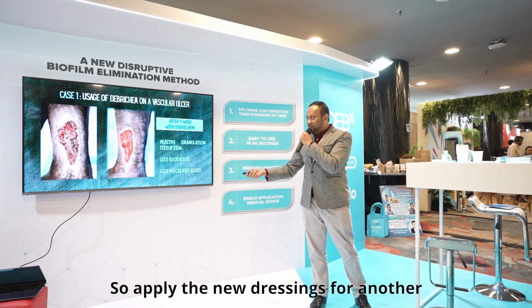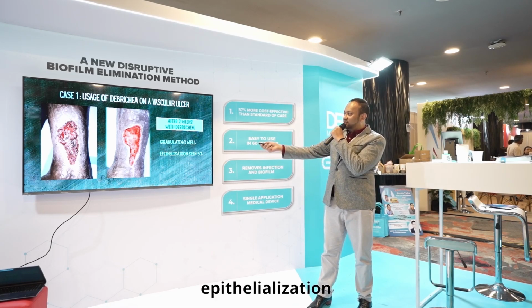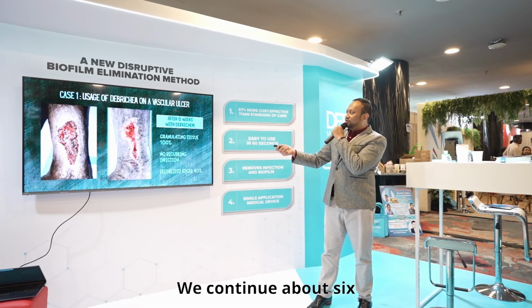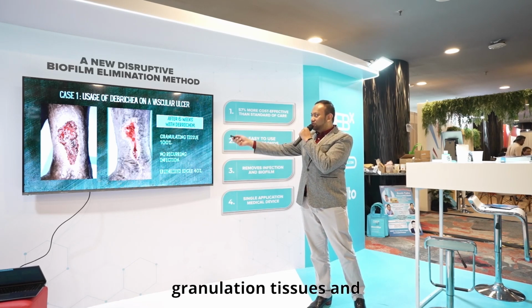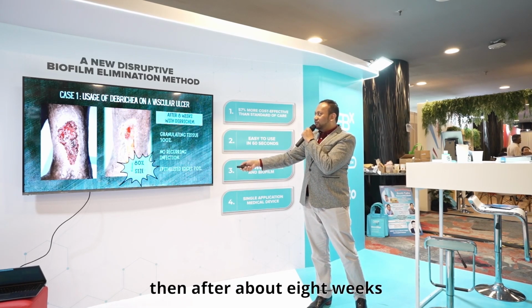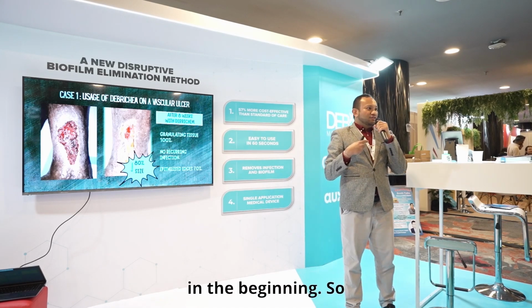So we continue our dressings for another 2 weeks, and it becomes granulating well. Epithelialization can also be seen on the wound. We continue until about 6 weeks, and the wound becomes much smaller with good granulation tissue. And then after about 8 weeks, it reduced in size by 80% compared to the beginning. So it's as easy as that.